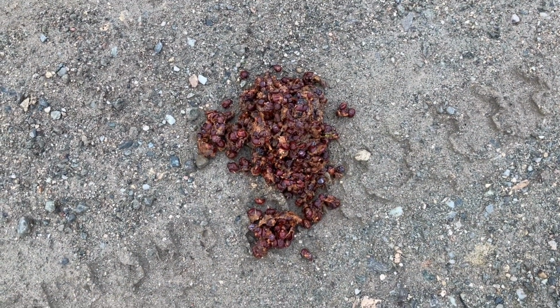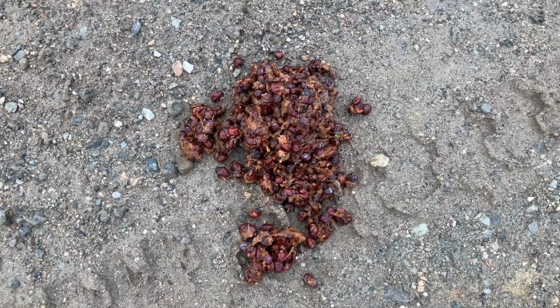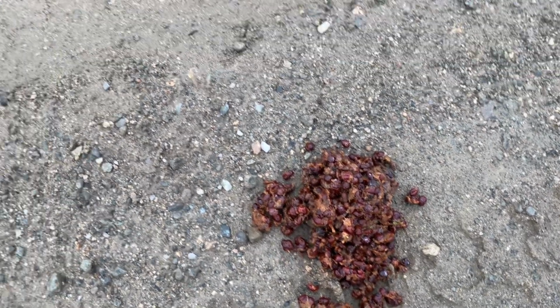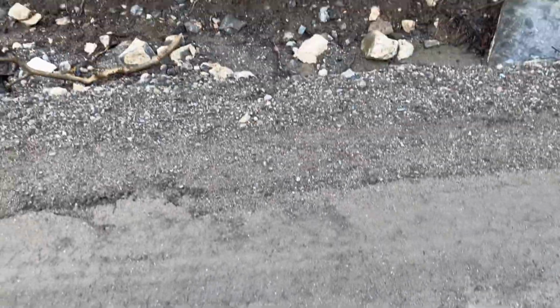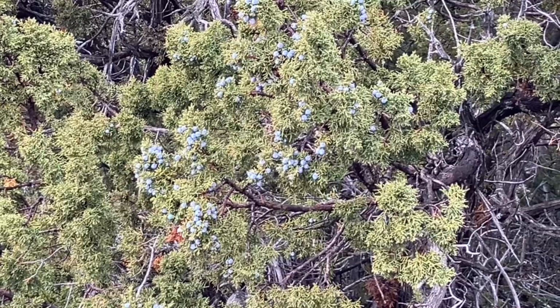A little bit of coyote scat for you. And if you look closely, it's full of juniper seeds. I wonder where they get those seeds.